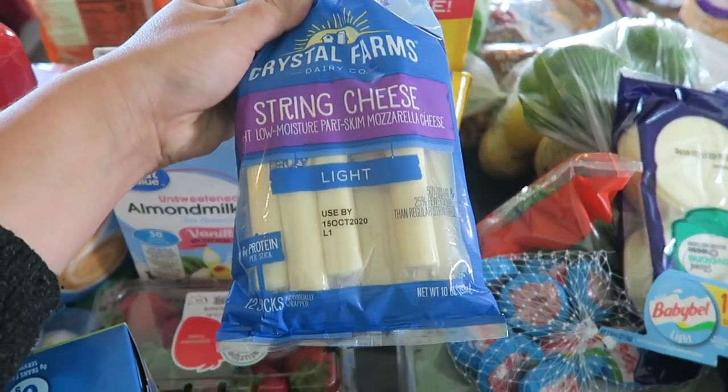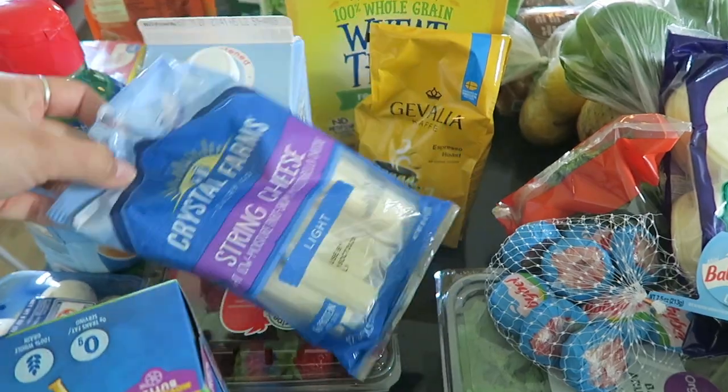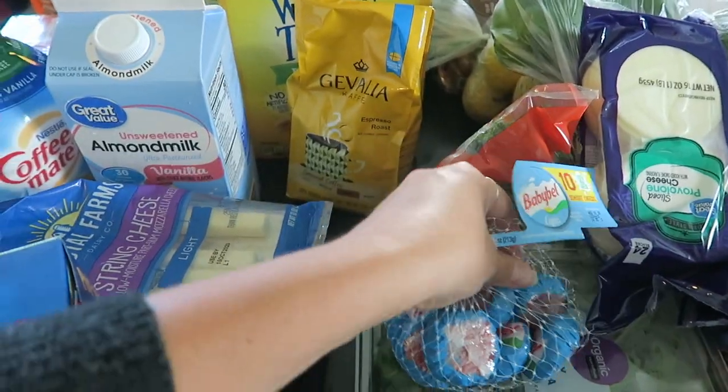String cheeses, I got the light. Just because on Weight Watchers, the light version of cheese is a little less in points. So I got string cheese. The kids love these as well. These are mostly for the kids, but Mike will eat them, and I will occasionally eat them.